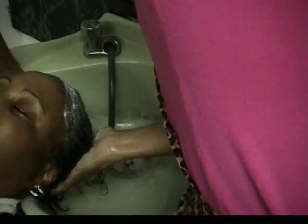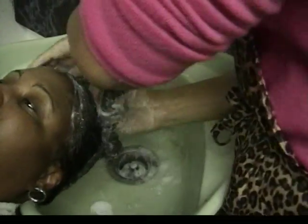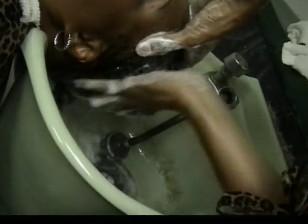But the normal shampoo is for chemically treated hair. You may have to use that 1 or 2 times to get the thorough cleansing, but it is used on all types of hair.